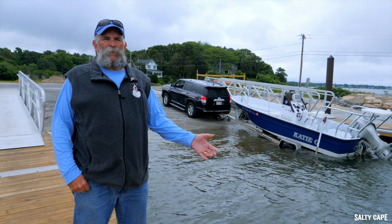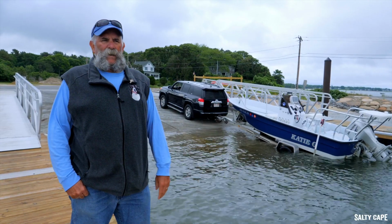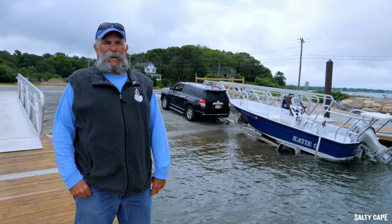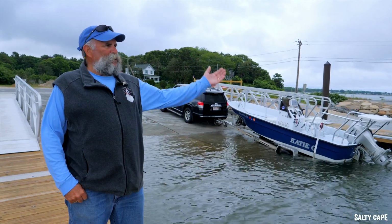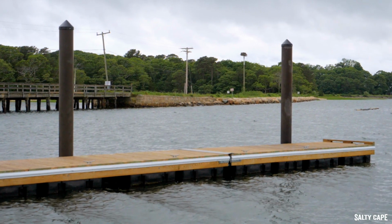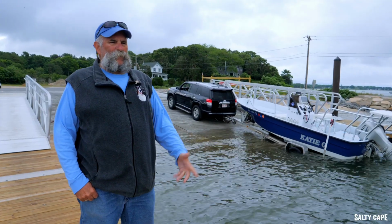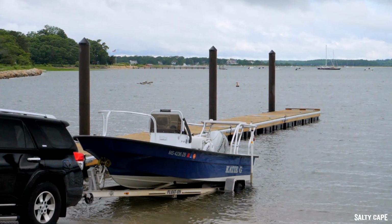The other thing that's great about this ramp is that it is not tide dependent. You can use this ramp at any stage of the tide, plenty of water. There is one challenge a lot of times when the water is going out and flowing from under the bridge over here. It'll kind of push you a little bit up against this dock, but it really is not an issue as far as tide here.